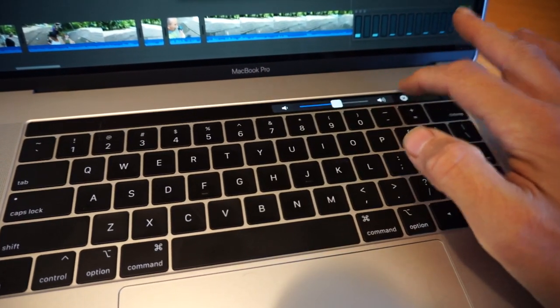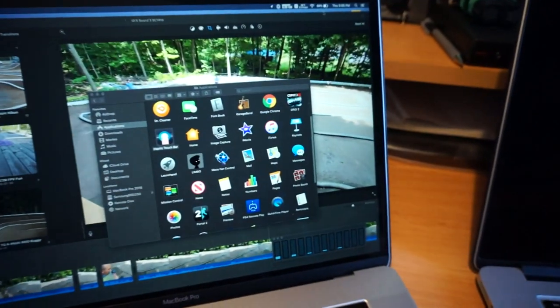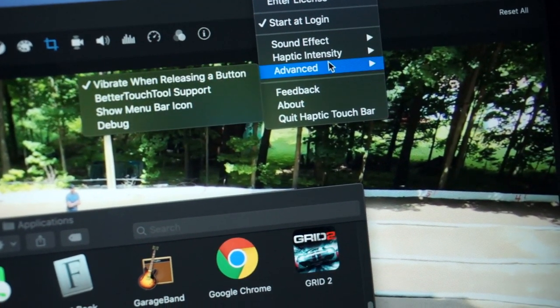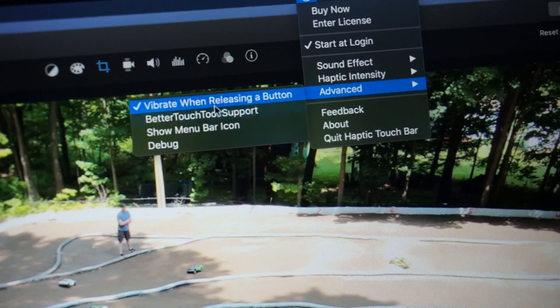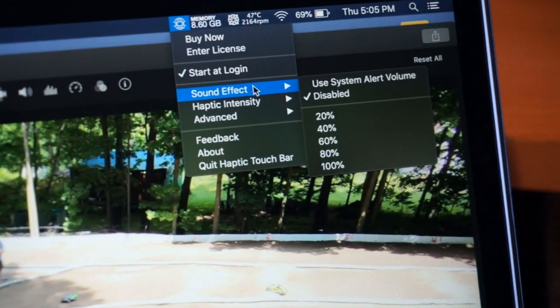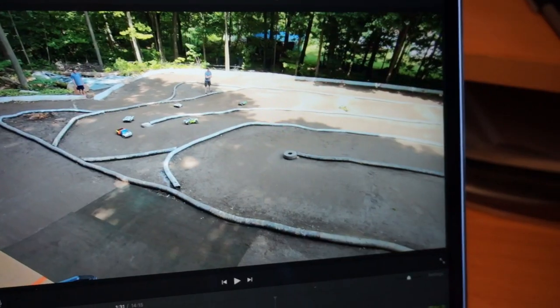That is a third-party piece of software. It gives you a little bit of a hack, and it has a bunch of configurations in it where you can choose if you want to have it when you're doing a lift or a tap. You can have it vibrate when releasing the intensity, as well as if you want it to use a sound effect when you're clicking. So you can have haptic and sound. I do like that tool.